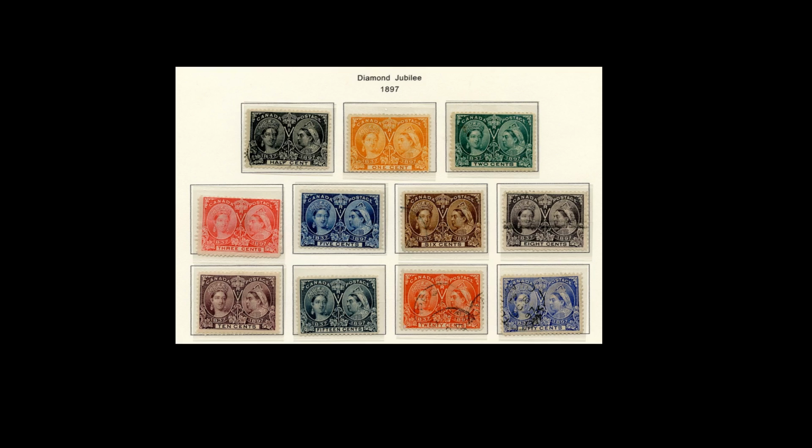In 1897, the Dominion issued a set of stamps commemorating the 60th year of Queen Victoria and the 30th year of the Confederation. And this is quite an attractive set of stamps. The design features two different images of Queen Victoria side by side, and the complete set ran from a half-cent all the way up to $5, which seems a huge amount for a stamp in those days, and it was really issued with the collector in mind rather than the postal user.